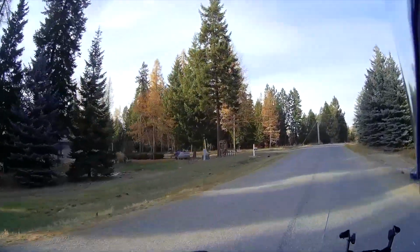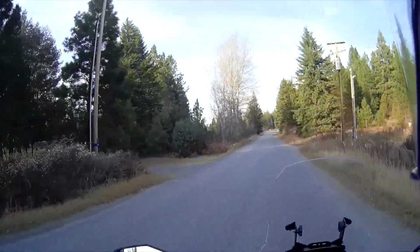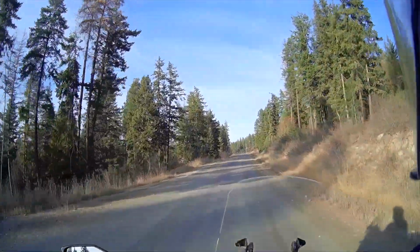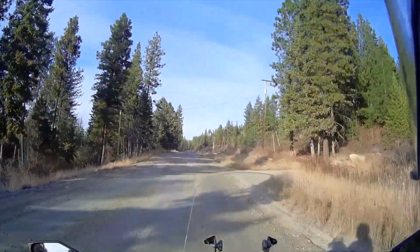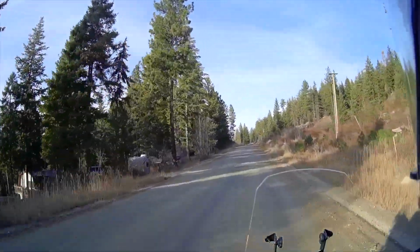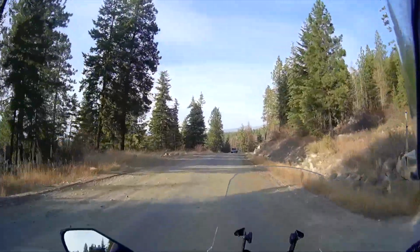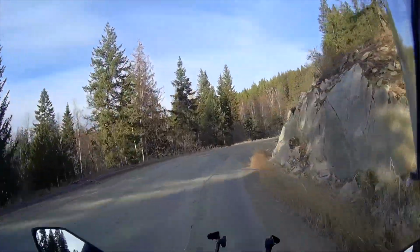We'll ease our way up Camp 9 Road here a little bit and just see how the going is. Not only will it probably be a little bit warmer, moving at 30 to 35 as opposed to highway speeds, but it's a little prettier ground. I like to stay off the road whenever I can.